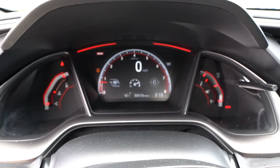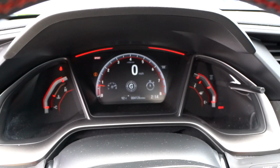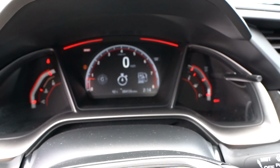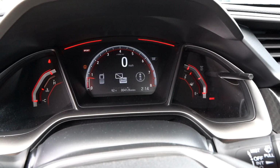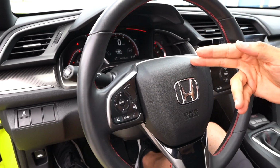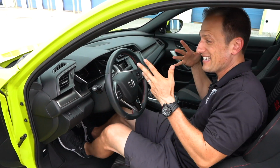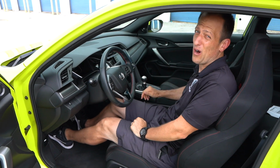You could go through all different types of readouts in that center dash gauge cluster, even G-forces. If you want to time yourself down your favorite road, you could do that. It's all right smack dab in the center. I really, really like that touch. You have a digital readout for coolant and for fuel, but I'm telling you, seating position wise, you get it perfect in here and you're gonna feel unstoppable.